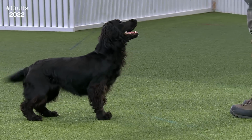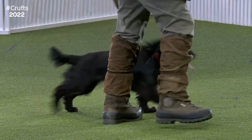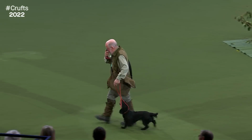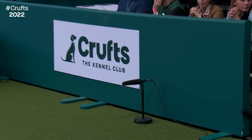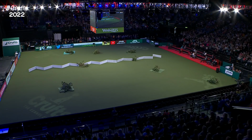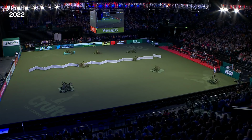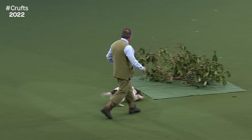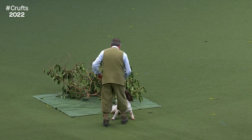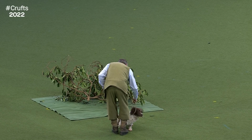We'll just pass you over to Roy, and we'll come in with, I think, the next dog in, a Springer Spaniel. Right. Whoop, nearly blew your ears out then. Here we've got a Springer Spaniel.